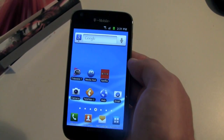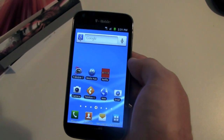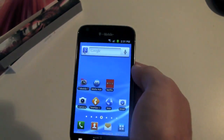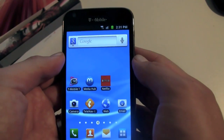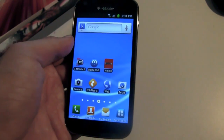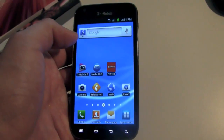Again, it supports HSPA 42. You're probably not going to get 42. T-Mobile officially says average speeds of 8, peak speeds up to 22. If you're in good range, it tends to work well for me. This office that I'm recording in right now is noted for not having the best coverage, so I'm going to have to do some speed tests elsewhere where things are a little more solid. But I've been impressed with T-Mobile's network since they upgraded to HSPA Plus.